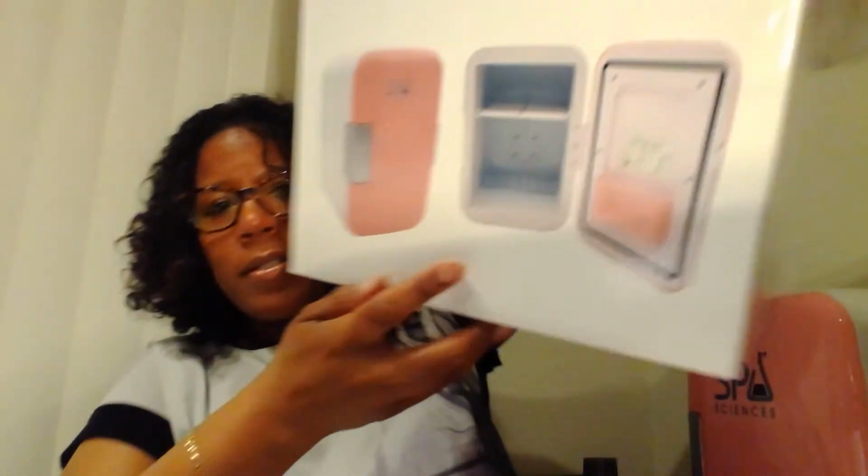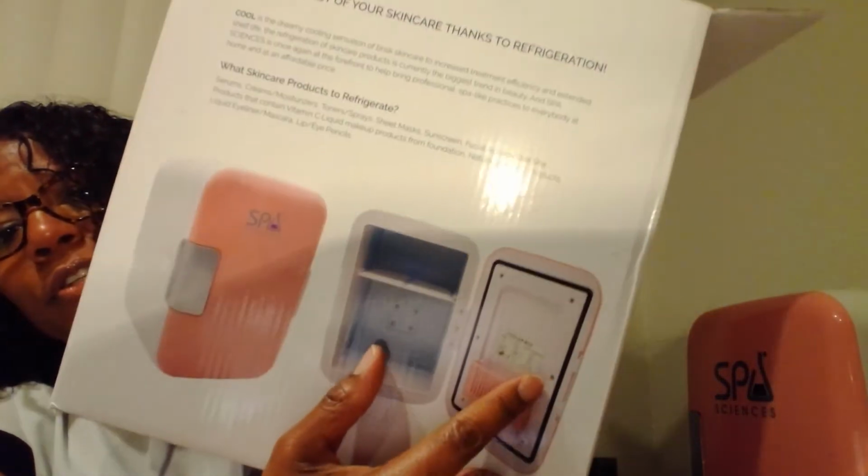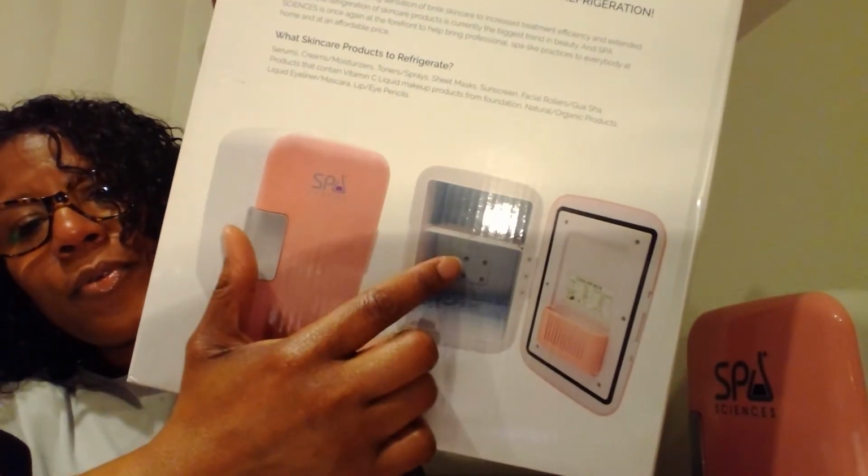Let me show you the box. This is the configuration that it shows on the box. So the little shelf goes on the door, then the rack goes there, so you can layer it. And let me see if I can pull up some pictures online, and I will do that in a second.